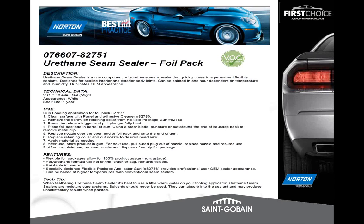Once again, you want to make sure it's a nice clean surface. So there's that cleaner again. It has a retainer ring that you'll see in the next slide, along with the actual applicator gun. Most shops have these, just like a caulking gun in their body shops. You want to release the trigger, pull the canister open so you can drop the foil pack in. Then most people use a razor blade to cut the end of the actual sausage pack out, and then replace the nozzle and the ring over it.